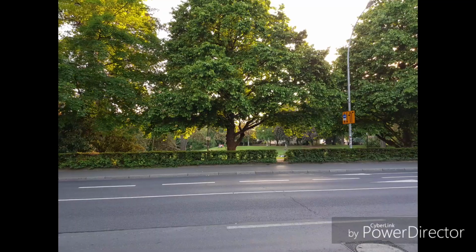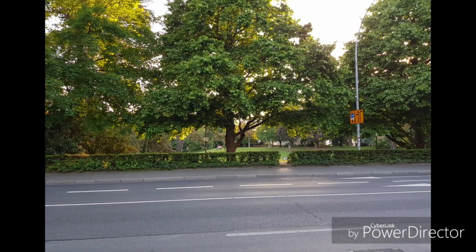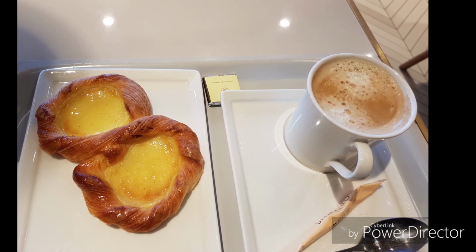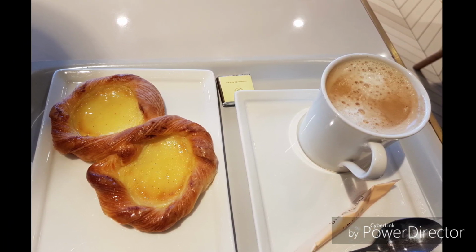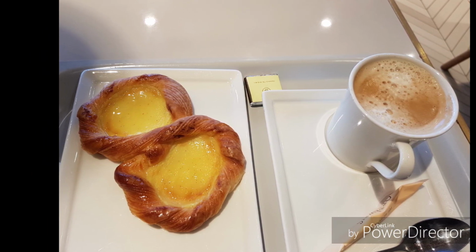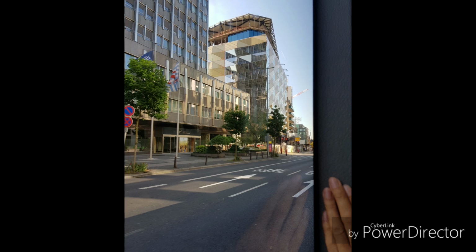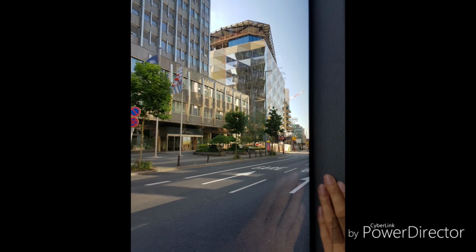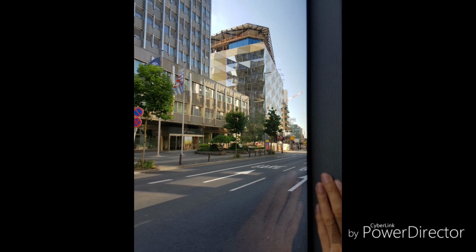By the way, if you want to have an early coffee in the morning, the airport coffee shop is the one which opens early, at 5 o'clock in the morning. Surprisingly, it's quite hard to find an electric outlet, and also there are only a few people who use power banks.